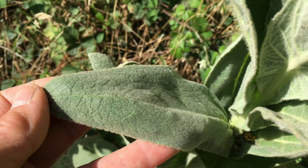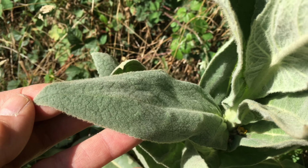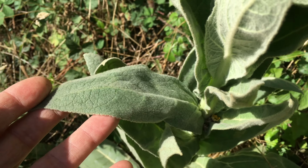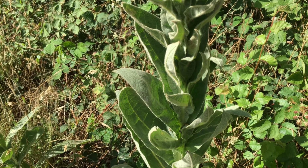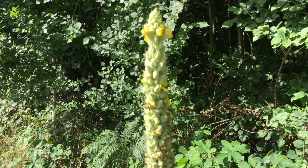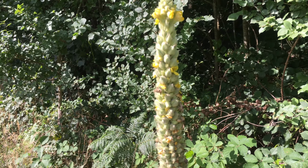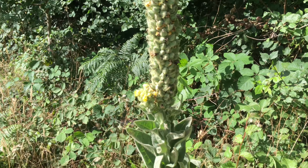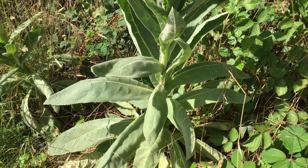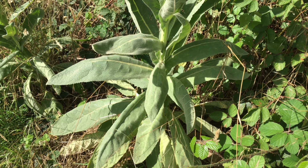Many years ago, as with many of our natural plants, it served a purpose, and it lights very quickly, very easily. And so the purpose of the leaf of the Great Mullen was to provide wicks for lamps. Nowadays we just switch the electricity on and the lights come on instantly. But years ago, this particular plant served a very useful purpose for our ancestors. The Great Mullen. Sounds like a character from a Disney film, doesn't it?